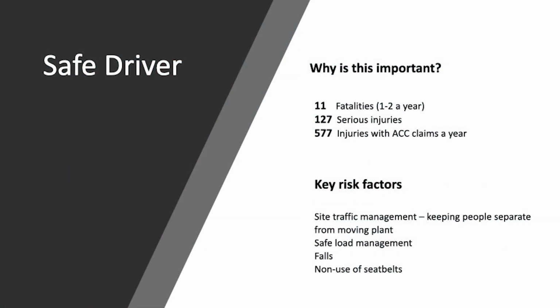Why is this important? Since 2013 there have been 11 fatalities. There have been 127 serious injuries and 577 injuries with ACC claims per year from 2013 onwards. Key risk factors pertinent to this have been site traffic management, so keeping people separate from mobile plant, safe load management, falls and non-use of seatbelts.